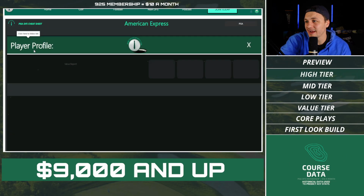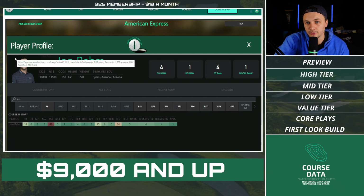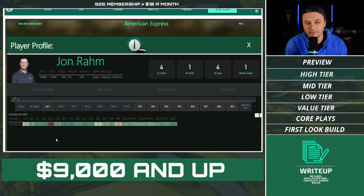So starting with the high tier, it's tough not to love Jon Rahm this week, okay? I know he's coming off of a victory, and he is the highest priced player in the slate. So it's kind of just like, yeah, no doubt he's the best play. So it's kind of a no-brainer, right?